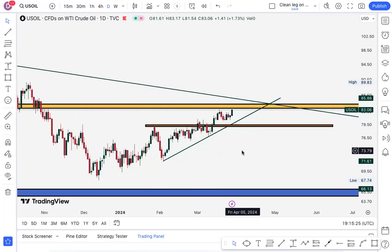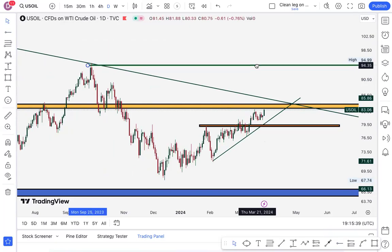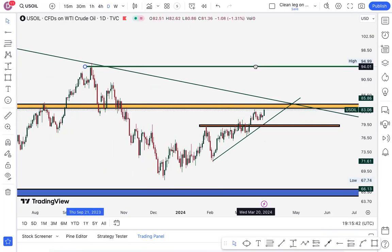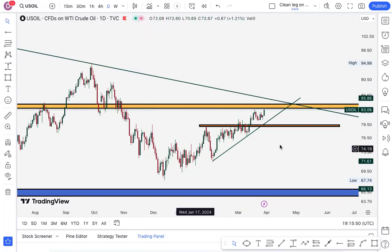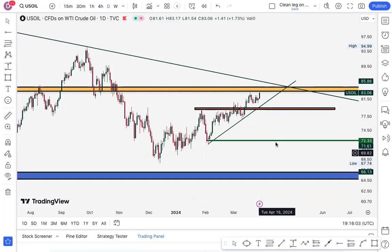So like I said, the criteria for going long is that we have to clear this yellow band and then this descending trend line, and then we wait for pullbacks to ride this guy to the upside. In the event that happens, my prime target will be $94 per barrel. However, if we break below this bar here and this downtrend holds, my first target will be $72 per barrel, and if we clear that as well, we should see US oil collapse all the way to $66.13 per barrel.